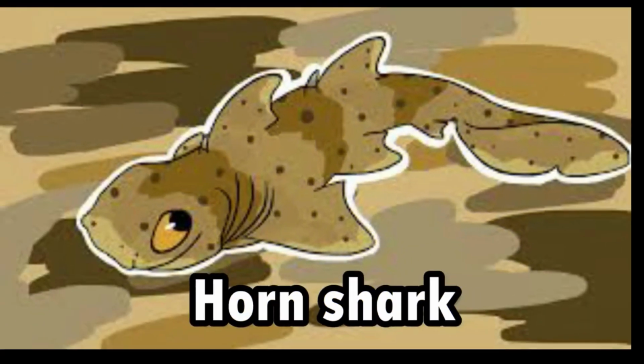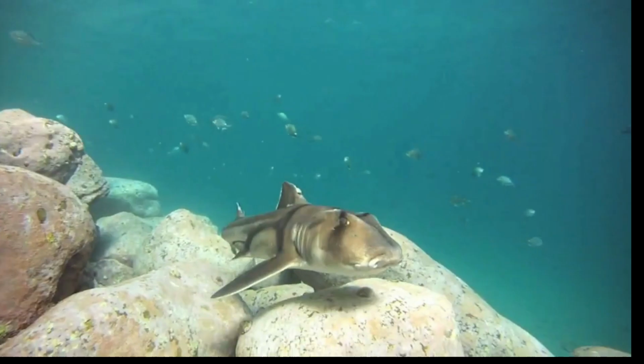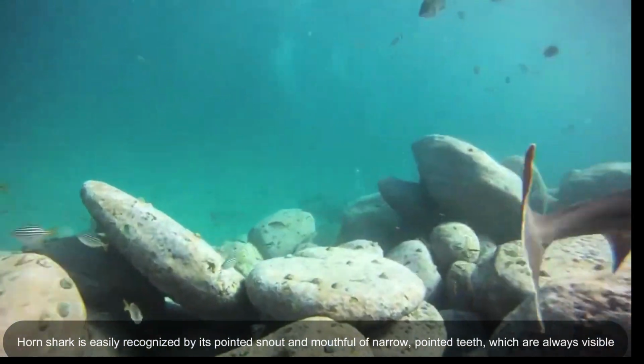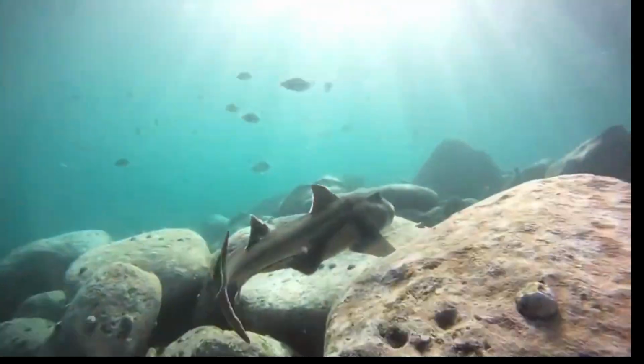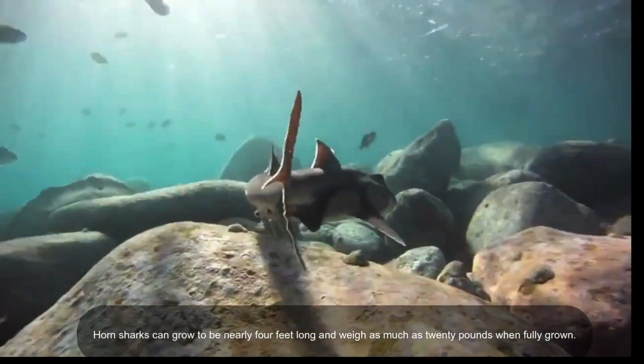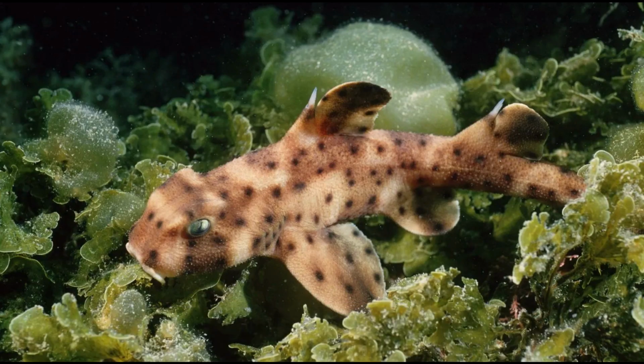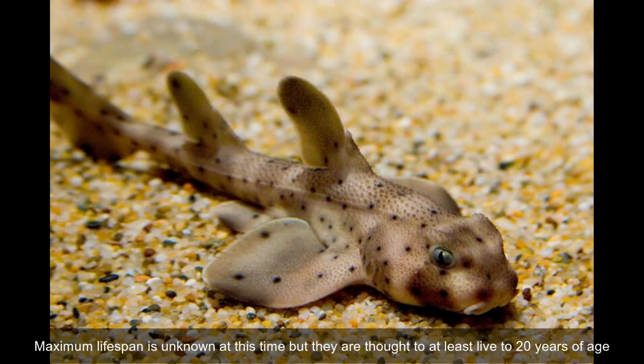Horn shark. Horn shark is easily recognized by its pointed snout and mouthful of narrow, pointed teeth, which are always visible. Horn sharks can grow to be nearly 4 feet long and weigh as much as 20 pounds when fully grown. Maximum lifespan is unknown at this time, but they are thought to live at least to 20 years of age.